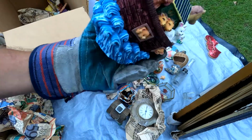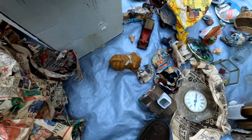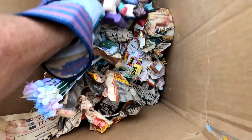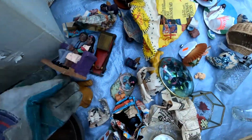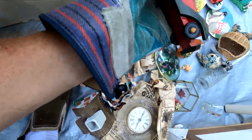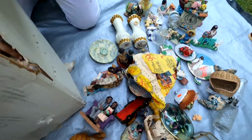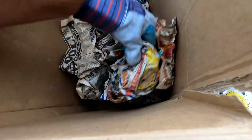This is cool if it's not broken. It's not broken. That looks cool. Noah's Ark. That's cute. That'll be a keeper one, probably. Some of these are really heavy. Ooh, the wooden car's kind of cool. Doesn't have a name on it either. No. Maybe I'm holding the camera wrong. Let's see. Yeah, there's all kinds of weirdness in here.